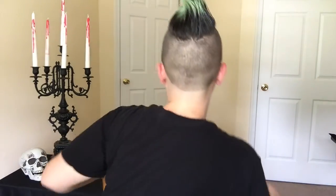Hey, I am now back from the barbershop, and I'm very happy with how my hair turned out. I've already showered off and got all the hair off and everything. But I just had them shave down the sides, and I'll even show you the back.